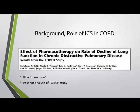This is basically a post-hoc analysis of the TORCH study. The TORCH study was a randomized, double-blind, placebo-controlled trial, kind of like the follow-up study that I'm going to review. They had an arm with inhaled corticosteroid, an arm with the combination, a LABA separately, and then a placebo. Their primary endpoint was all-cause mortality at 3 years. The post-hoc analysis published in the Blue Journal in 2008 looked at the FEV1 decline, and they found that the lowest FEV1 decline was in patients using inhaled corticosteroids and a LABA. So the combination helped the most in the post-hoc analysis.